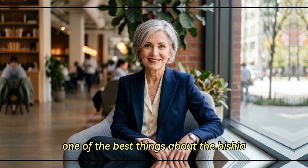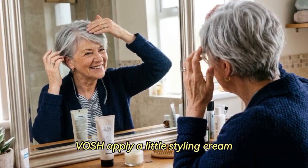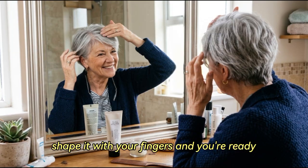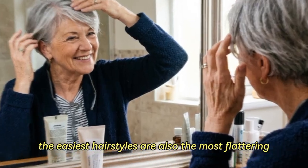One of the best things about the biscia is how little maintenance it requires. Wash. Apply a little styling cream. Shape it with your fingers. And you're ready. Sometimes the easiest hairstyles are also the most flattering.